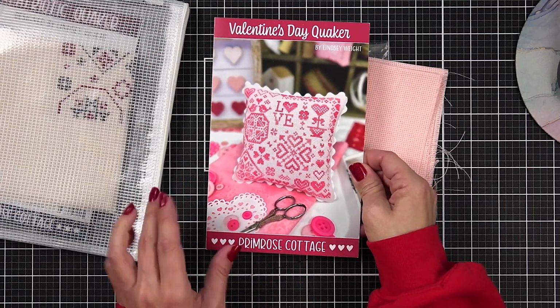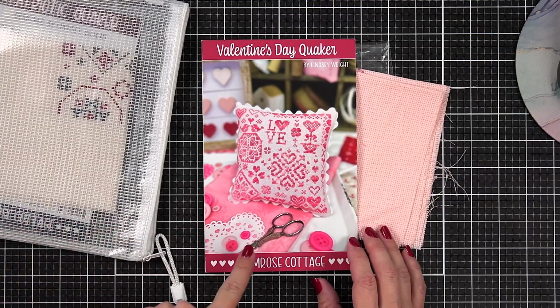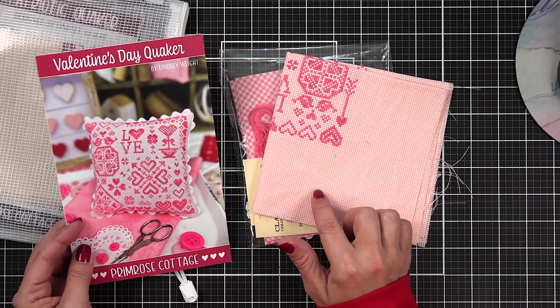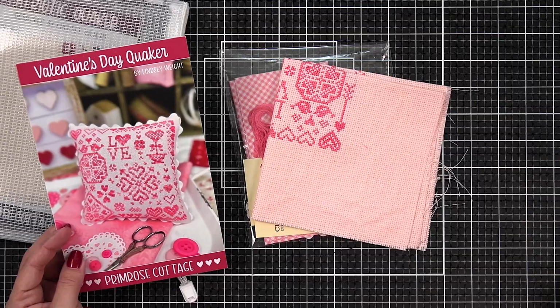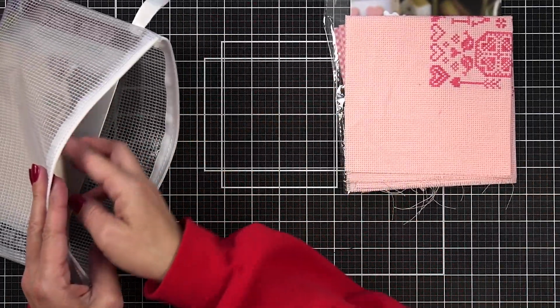So yeah, Primrose Cottage. Forgot to shut my phone off so it doesn't make noise. But yeah, so this was the pattern for it. And then this, I think this fabric came in the kit because I know I definitely didn't pick it out. Get my mouse out of the way there. So that is that one. Really loved how that came out.